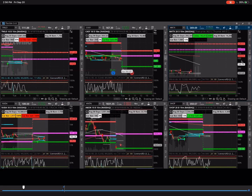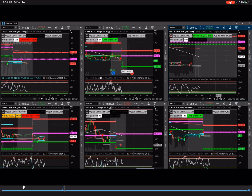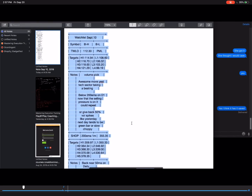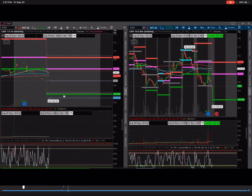Keeping an eye on this morning: it's going to be Twilio, Casey. This is the earnings pick. MKTX, I haven't boxed this one in just yet. And Amazon, Nvidia, and Shopify. I haven't boxed in Amazon either. I'm going to do that and send it in, but we'll review it here for you guys real quick. So let's go ahead and start with Casey, because it's the earnings one, and I just finished doing that one.